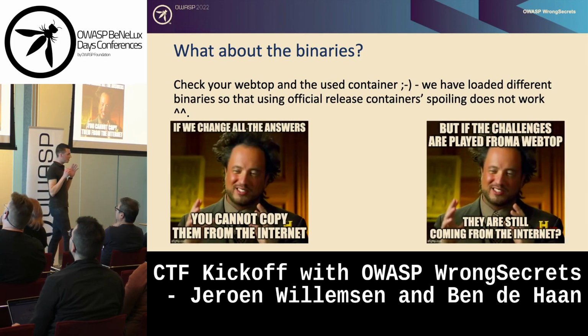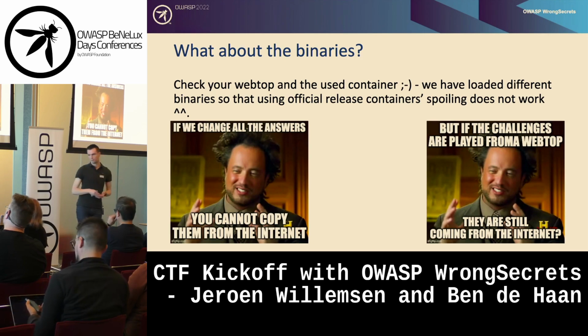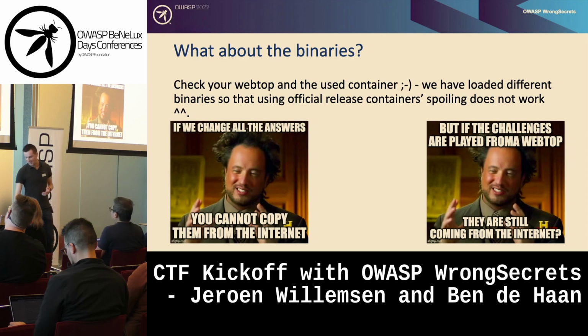Then there are binaries, like I said before. These binaries can be found in the virtual environment by the website. They're mounted to that file system, so you can use them, and there are several tools installed that you can use to dissect them. And note the flags are somewhat different than normally in WrongSecrets, so going through the code of the normal WrongSecrets won't help you.